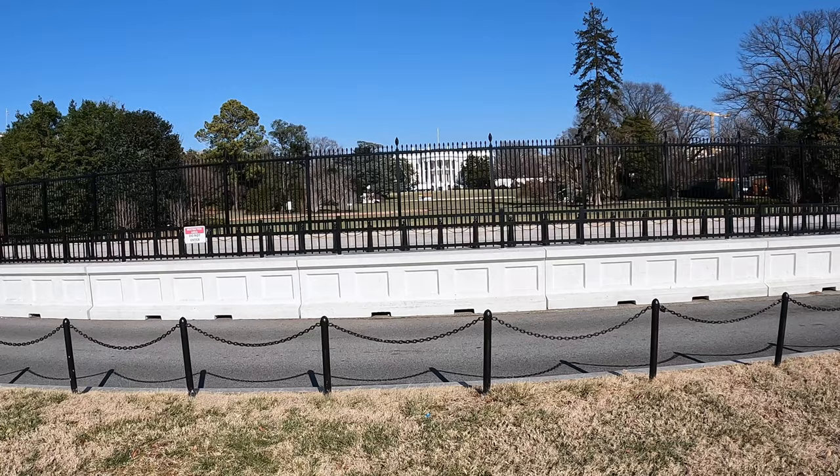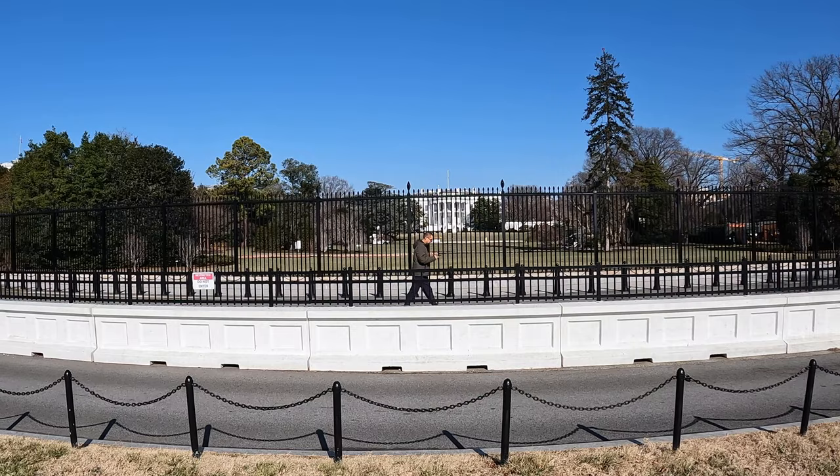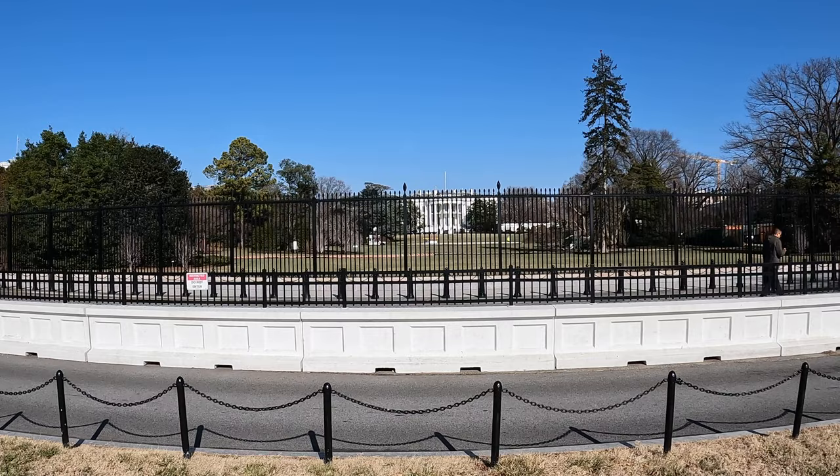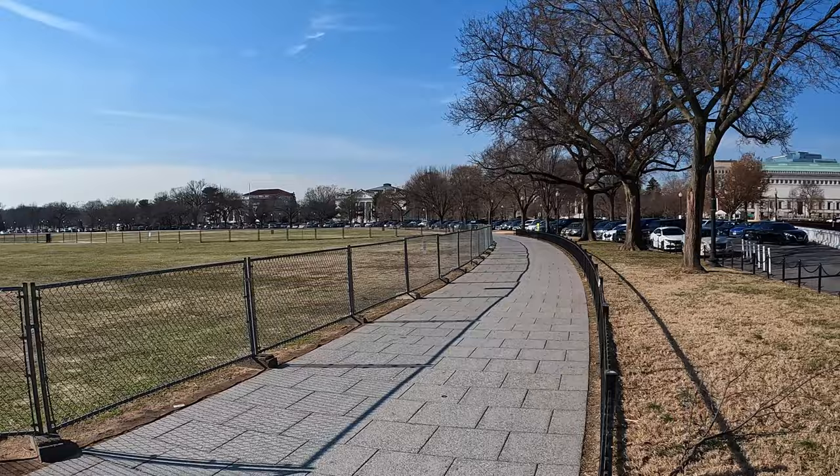This is about as close as I'm gonna get to the other side of the White House. They've got the road blocked off for anybody that doesn't have special clearance or something, so yeah, that sucks. But there's the other side from pretty far away. And I'll head back to the mall in a few minutes here.